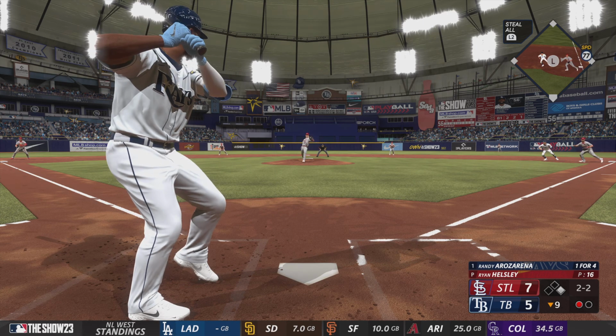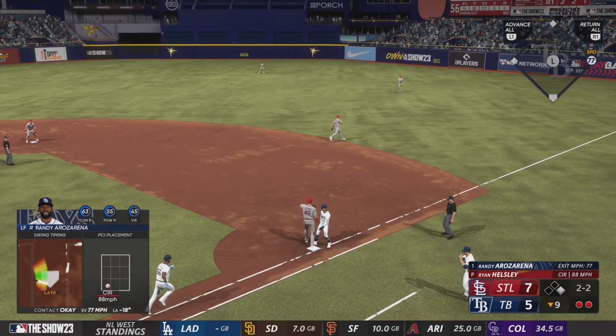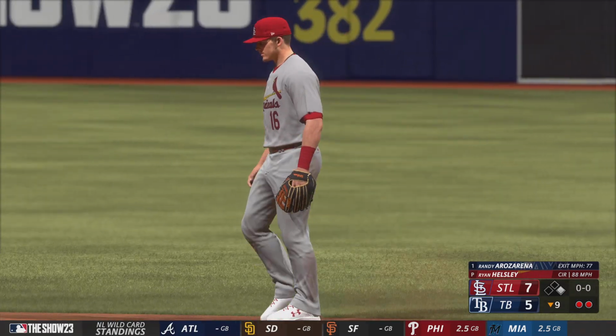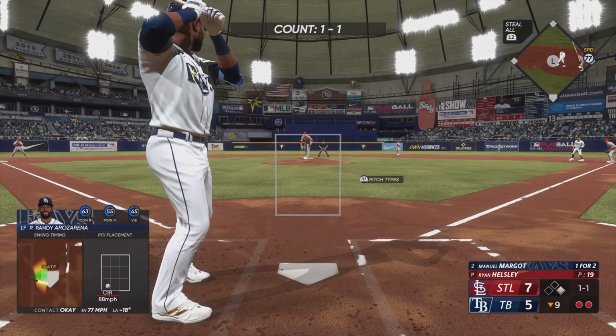The 2-2. To the right side. Gorman throws on to first. They get the out on Arozarena. Well, there's a lot riding on that at bat right there. Nice job of the pitcher to bear down, make the pitch, get the ground ball. I don't understand what happened there. Excellent piece of work.